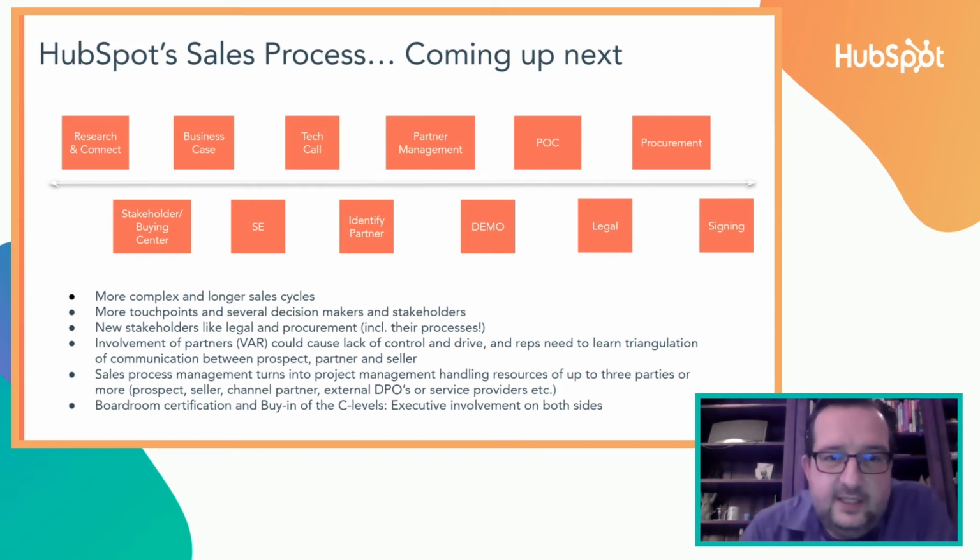So the whole process is more complex. In total, we have more touch points with several stakeholders and decision makers. We have new processes like legal and procurement included. We need to involve partners, which sometimes gives reps the feeling that they are losing control and drive in the sales process and become more project managers, while they need to triangulate the communication between a prospect, a partner, and a seller. So the whole sales process management turns into project management, which is not easy for a rep to tap into the sales motion.